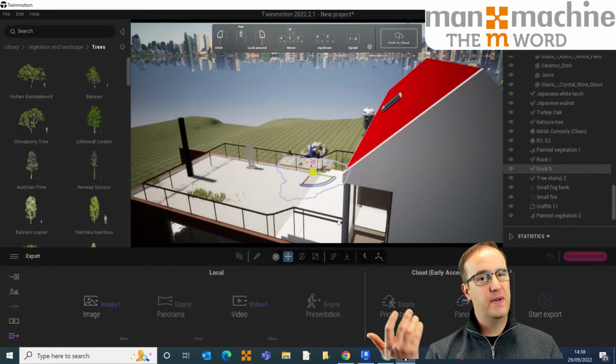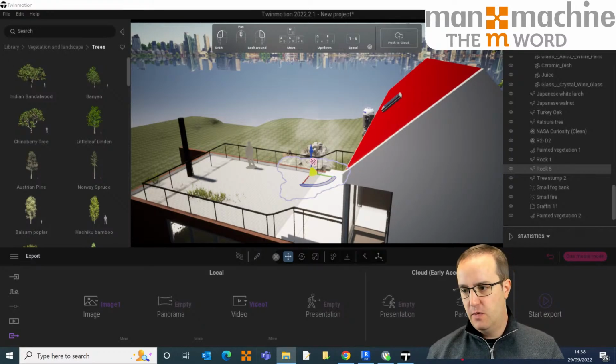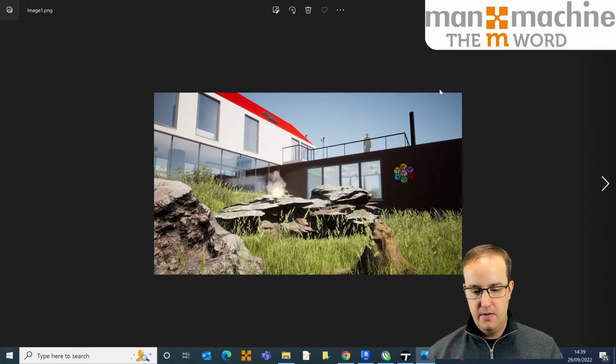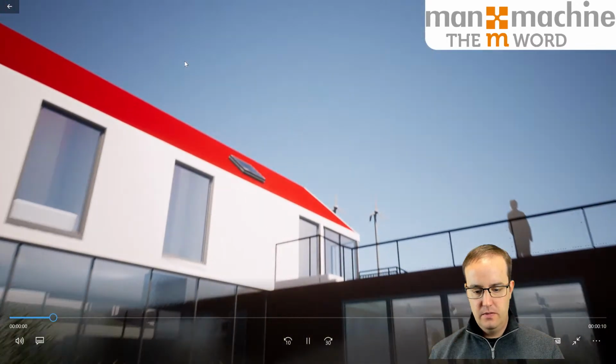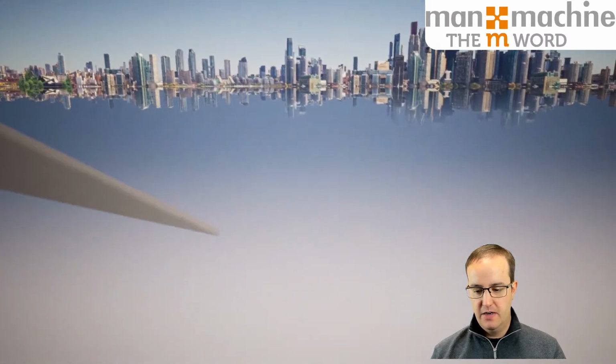As you can see, it started with 22 minutes and then went down to about a minute. So it certainly works on Windows time. But if we go to our desktop now, into that folder location, you can see we have an image, which if I open up, looks great. And if we go and have a look at our video, again, it's crisp, it's anti-aliased, it looks nice, easy.